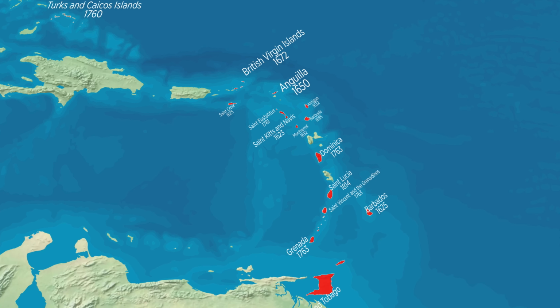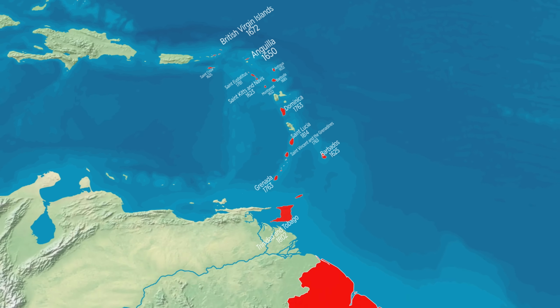In South America, British Guiana was ceded to Britain after the Treaty of Paris. The Falkland Islands were claimed in 1771.